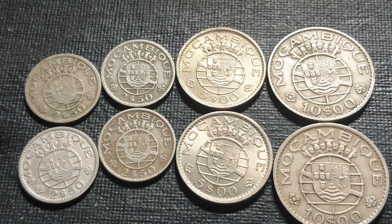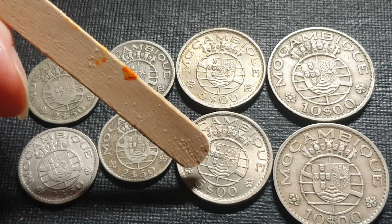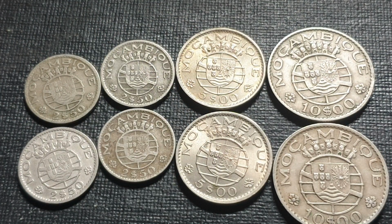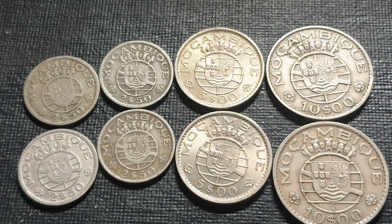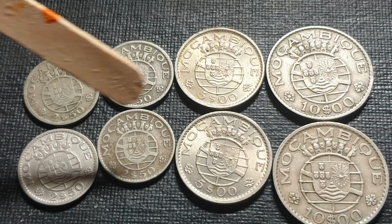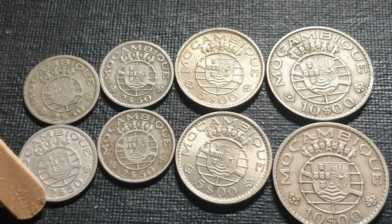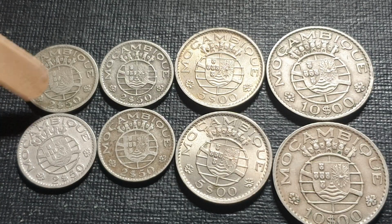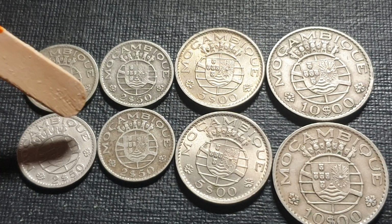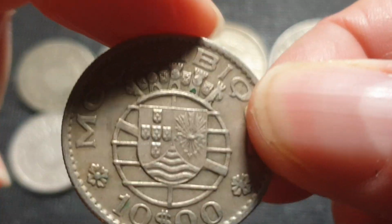For the Mozambique coins, we have 2.5, 5 and 10 Escudos. And as you can see, they use the dollar sign for Escudos, as well as the peso. So the dollar sign is not exclusive to the dollar, the United States dollar, the Australian dollar, and this one has two lines in between the S.